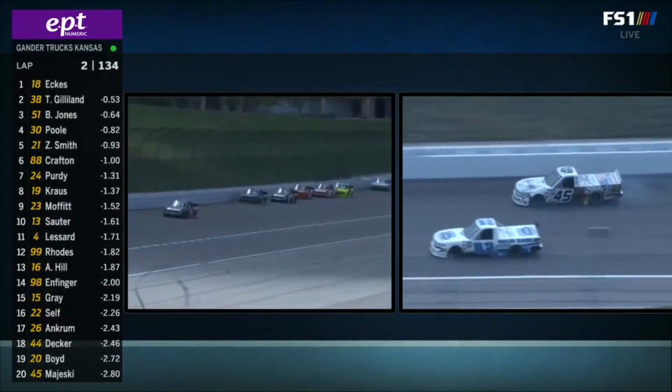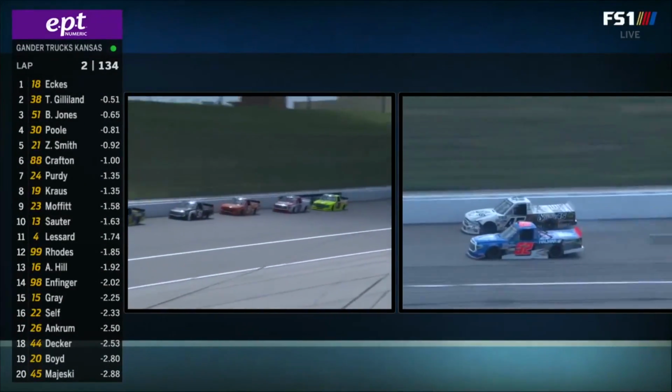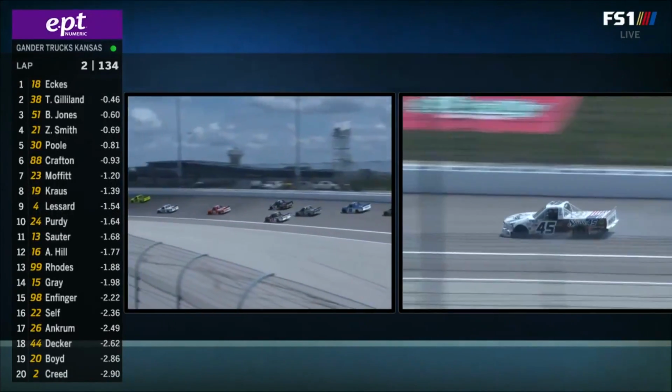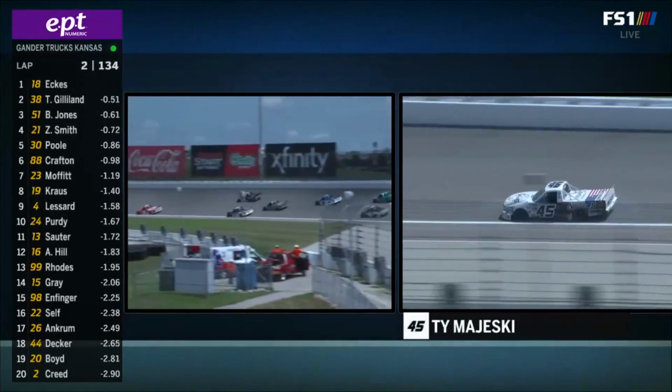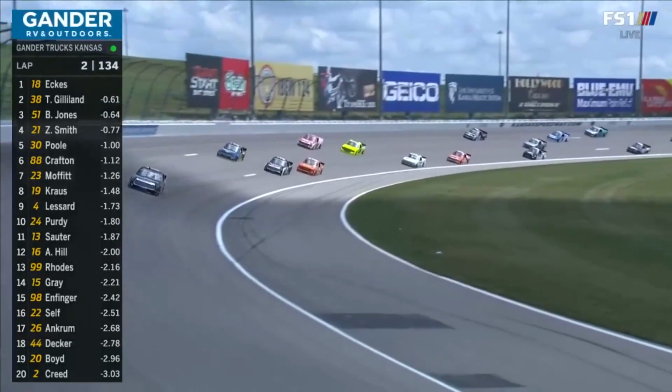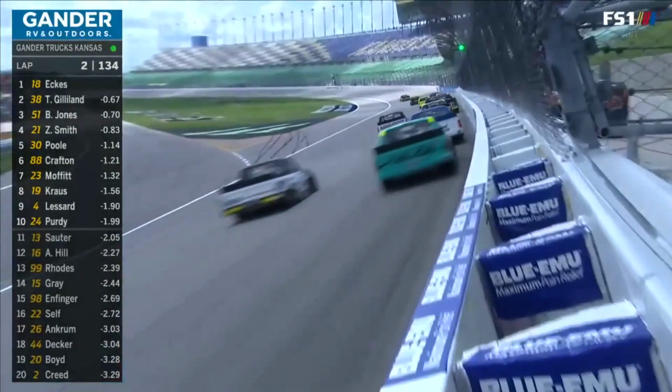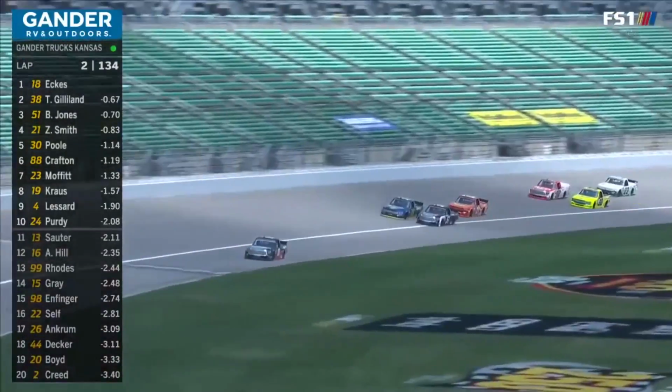A few drivers had to go to backup trucks. We mentioned that earlier. Sheldon Creed in the 2, Jordan Anderson, Spencer Davis, Stuart Friesen in the 45. Majeski went to the back with a transmission change, and he's got a problem already. Contact there, Vince. He's caved in that left front.